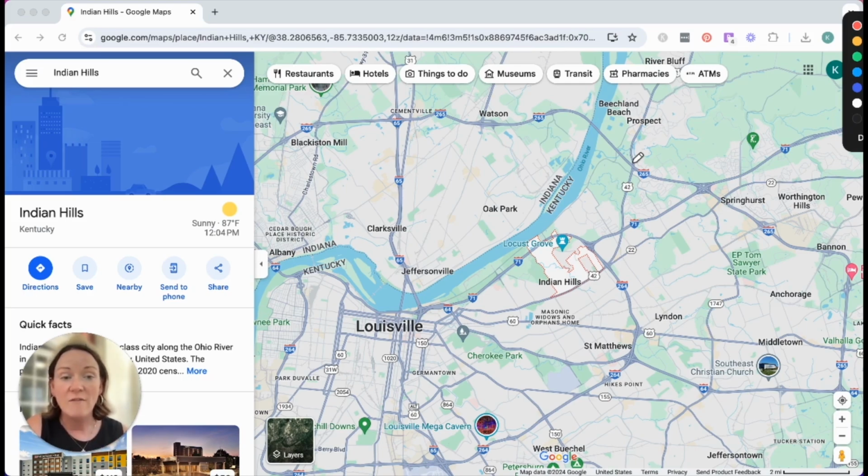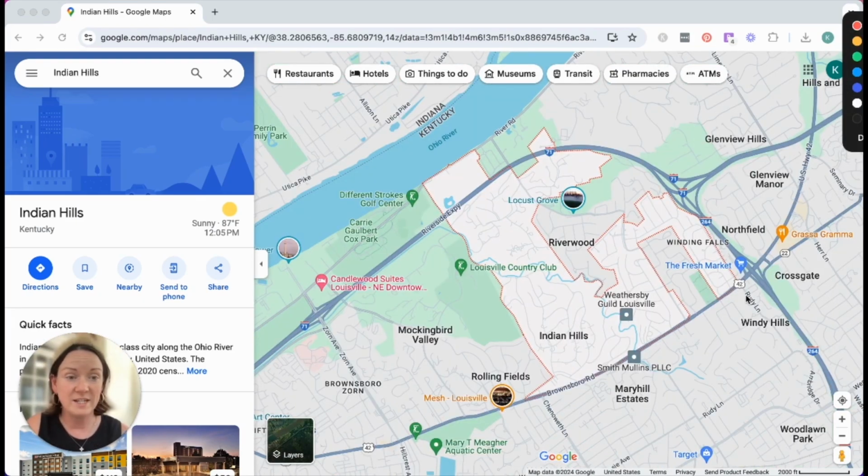So as you can see, as far as accessing the major interstates, as far as having an easy road to travel on, you are really conveniently located. You can easily access downtown. You can get around to lots of places in Louisville very quickly because of this convenient location. So there's a couple of different entrances into the neighborhood. One of them is on Rudy Lane right here.